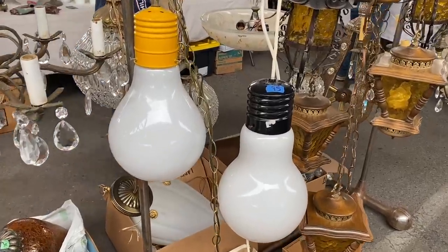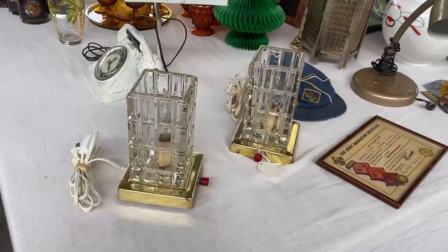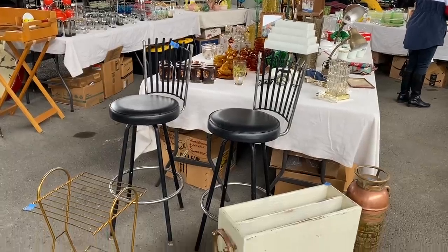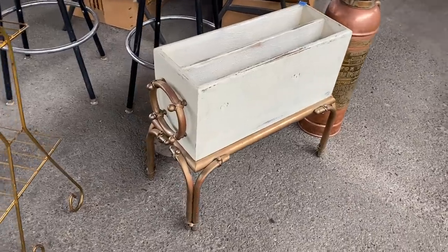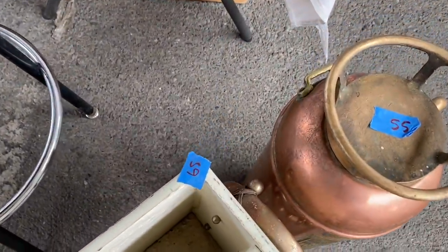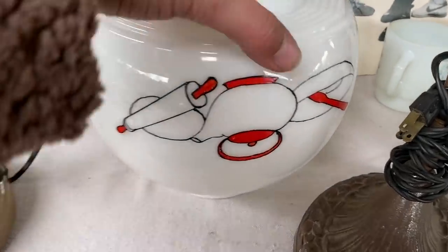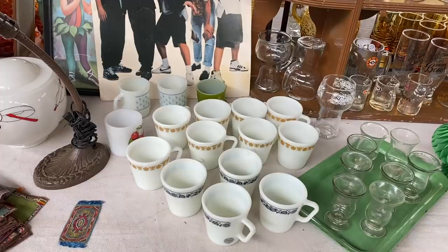I was giddy. There was a chandelier there that I should have picked up too, but I just had absolute tunnel vision. It's cute. So cute. The only thing I'm kicking myself about is that I really should have picked up both sets of globe lamps. I know I'm gonna regret that later. Look at that. Oh my goodness. That's fun.